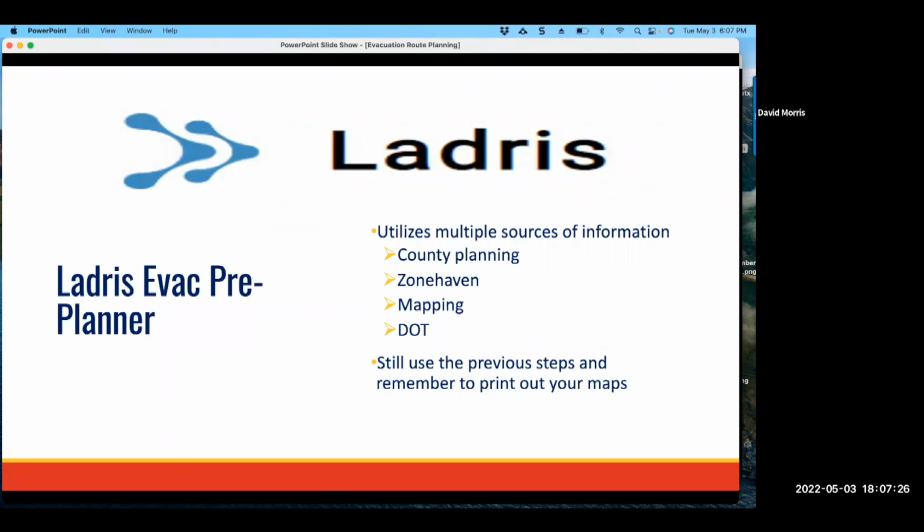Ladris. So Ladris is a product that we've worked on pretty hard. Steve Monahan worked really hard on it, suggested it as a project as well. And it's a couple of local kids who are doing way better things at 22 than I was. And they've come up with a program that aggregates a lot of data. And what it does, it pulls data from county data, from parcels. It pulls data from Zonehaven. All our zones are built into this map. It also pulls traffic data and all those kinds of things and puts it in one place so that all you have to do is select your residence.